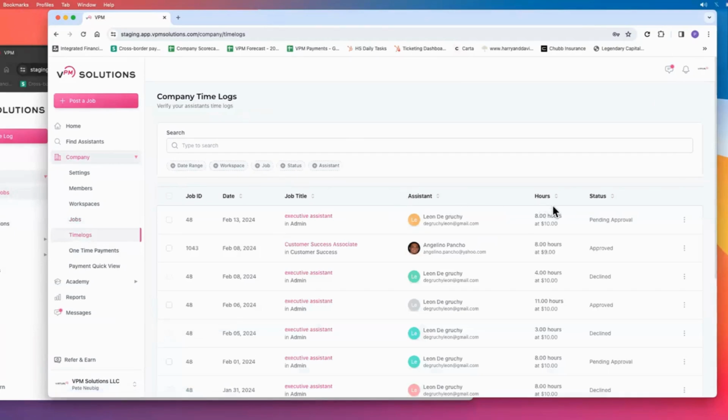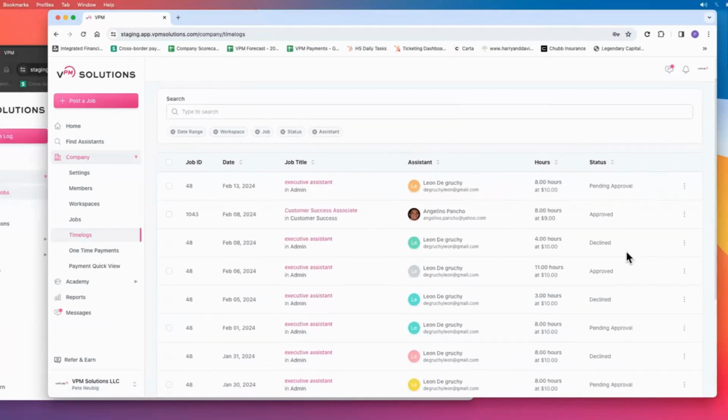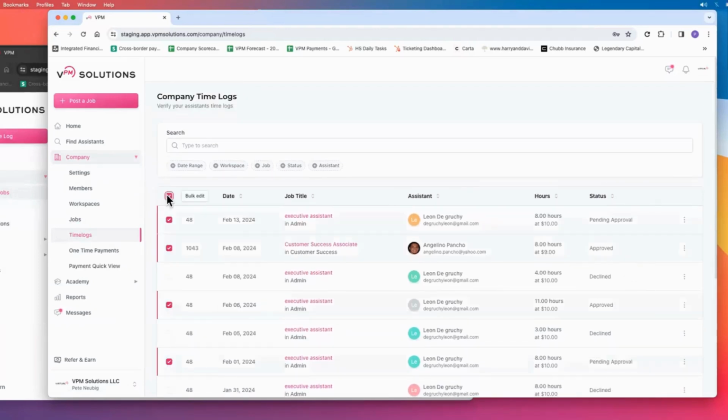Once they enter time logs, then you can actually approve. You can bulk edit time logs now. So I can bulk edit time logs and approve them all at once. With our system, you do not need to approve time logs. They approve automatically. So from Monday to Sunday is the week. On Sunday night, they can no longer enter time logs for the previous pay period, which just ended. On Monday's the dispute window.